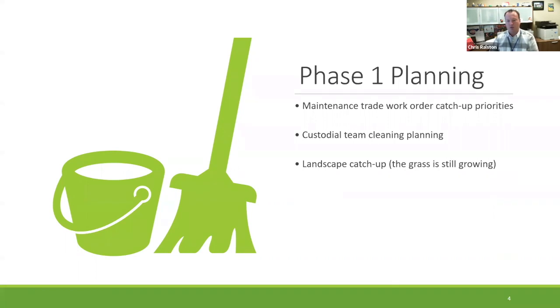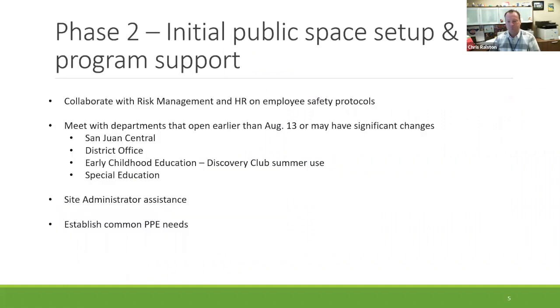Our custodial leadership team also created a plan that included disinfecting every space in our district during the summer. We employed our team cleaning concept like in the past to ensure we could provide the most consistent and efficient cleaning possible, while also supporting our staff with daily check-ins at the site and making sure their physical and mental well-being are being attended to, especially during such an anxious time.